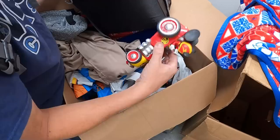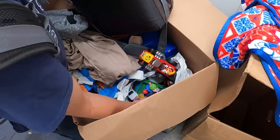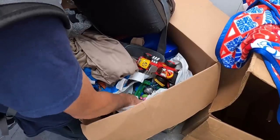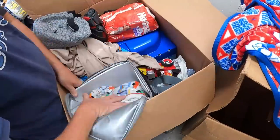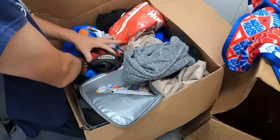Looks like a lot of toys in here. Newer toys. I always go through these type of toys once we get into the flea market and people's piles come, and I like to take a look at what they got, so we'll probably get more in depth there with that, but for now we're just gonna go through the boxes.